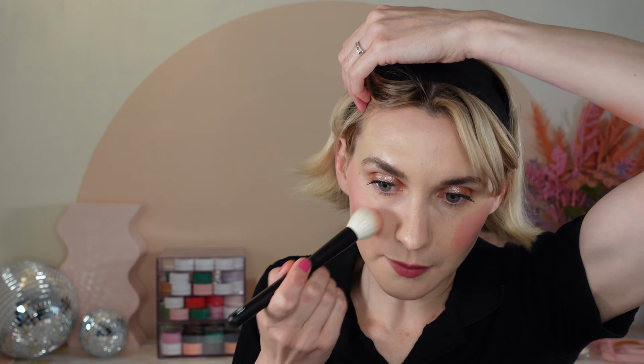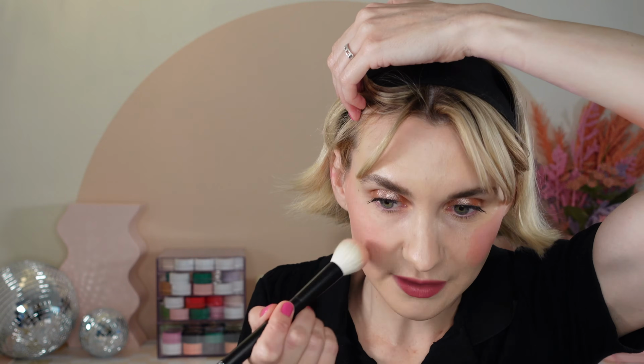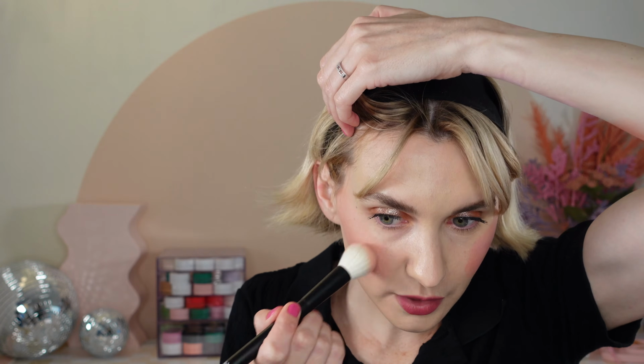Let's now blend this out to make it more wearable. Let's go in with the 37 brush from Refer and just start blending the product out. My biggest advice from the get-go is less is more with this product. I would apply just a little bit and then build as needed, as opposed to doing what I did and just piling it up at once. It is blending nicely though, I will say.